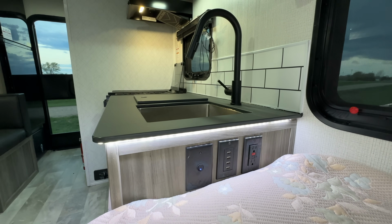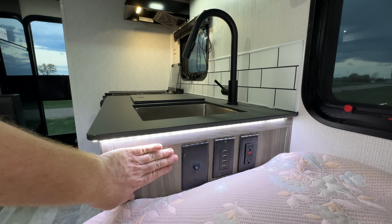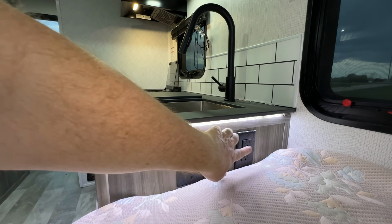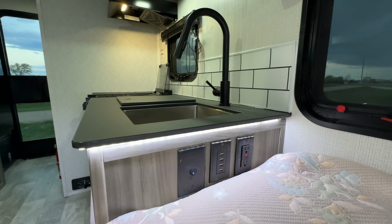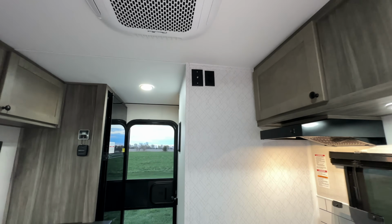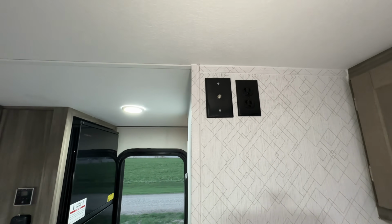I just want to show you some of the power points in this RV. So just on the side of the kitchen counter here, we have 4 USBs. We have the switch for the LED lights, which you can see right here. And then we have 2 120-volt outlets. And then just coming up across the kitchen, and you can see right up there, we have prepped for a TV. So 120-volt outlets plus a cable outlet.